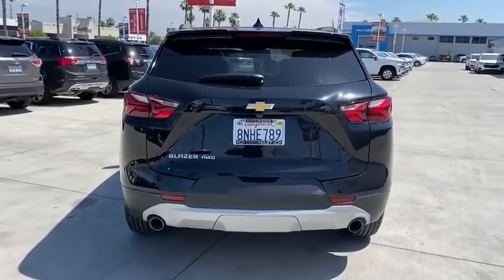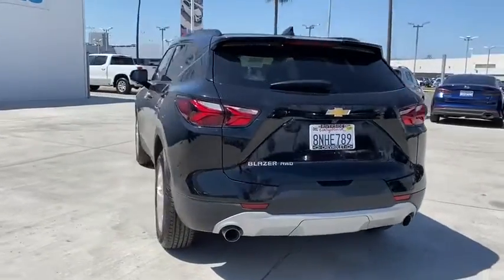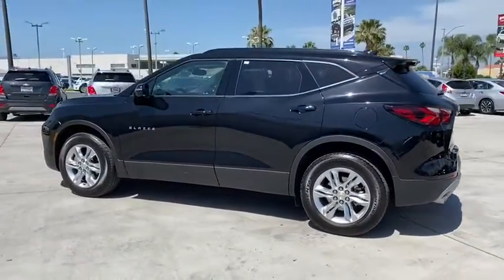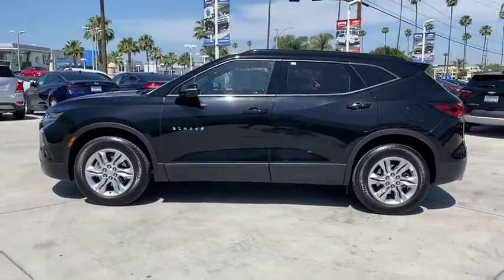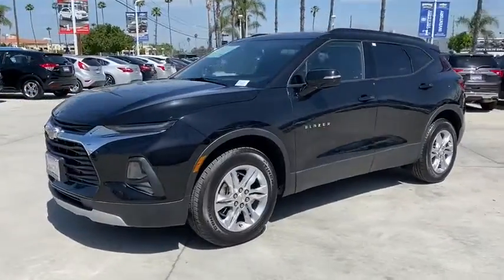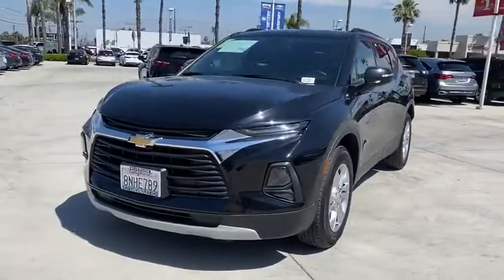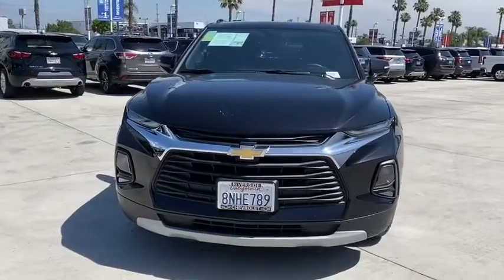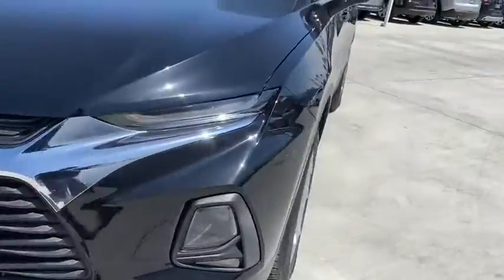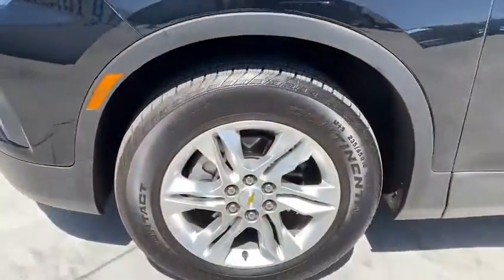Traction control, backup camera, power passenger seat, remote start, power liftgate, dual airbags, alloy wheels, power steering, four-wheel disc brakes, auto-dimming rear view mirror, universal garage door opener, electronic stability control, compass, power windows, rear window defroster, security system, heated front seat, trip computer, heated front driver and passenger seats.